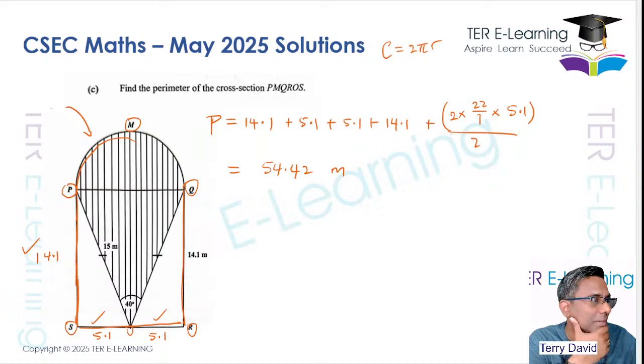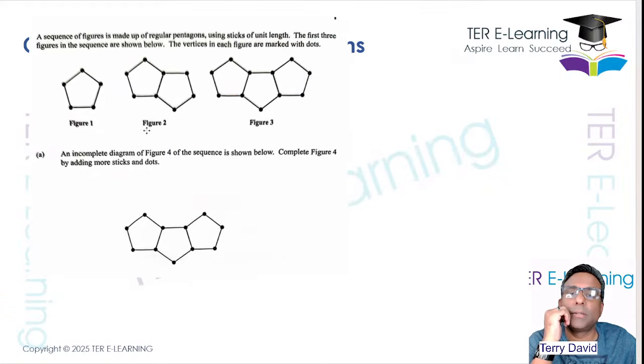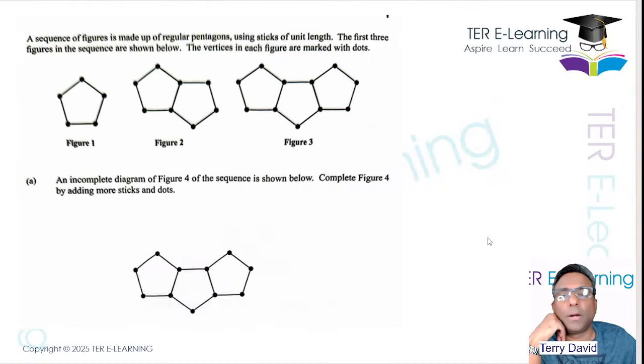All right, so they give us a sequence here. This is number 7. A sequence of figures is made up of regular pentagons using sticks of unit length. The first 3 figures in the sequence are shown below. So basically we just add in a pentagon. We added one this way, and then we added one this way. So you want to complete figure 4. If you want to complete figure 4, then we can go maybe here, go here.